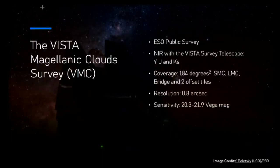I don't really need this slide because you just had Vincenzo's talk, but the important part about the VMC survey and why it makes it possible to study galaxies behind the Magellanic Clouds is it's the highest resolution near-infrared survey in this part of the sky. So it allows us to see galaxies through the gaps between stars, and it also has high sensitivity, so it allows us to see further back than we've ever been able to see before in this part of the sky.